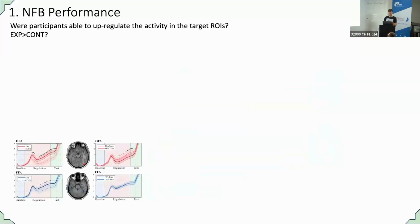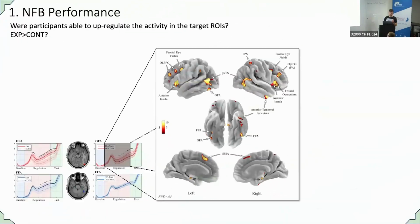So those are just two regions, but it's interesting to know what else happened in the brain during that window of self-regulation. And these are the results of the experimental group. We did not find these effects for the control group. You see that many more regions are co-activating beyond the FFA and OFA.